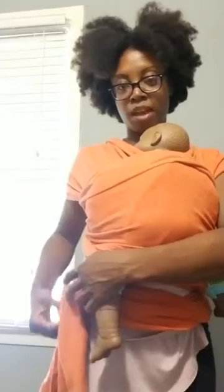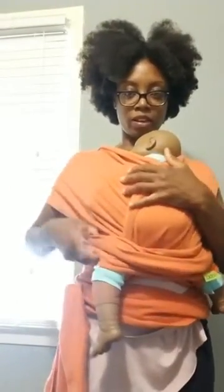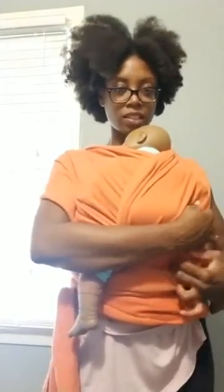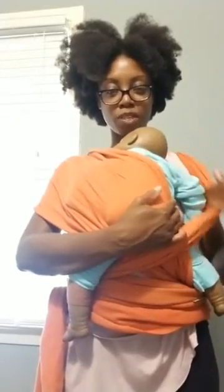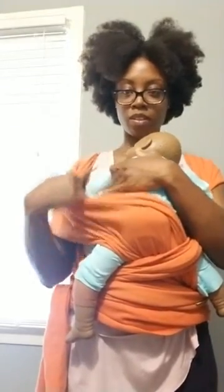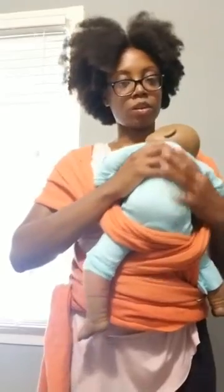So then to get baby out of the wrap, you just bring this back down over baby's legs. And since you're taking them out, you want to make sure you're holding baby secure. I'm going to keep saying that because we don't want no babies falling. I am not responsible for any babies falling out of carriers. Bring these rails down. Bring baby back up onto your shoulder.